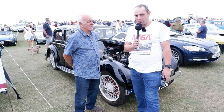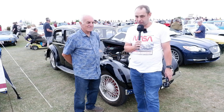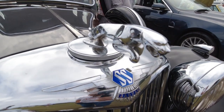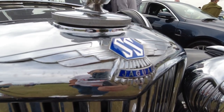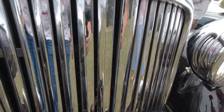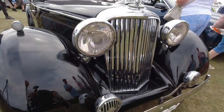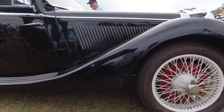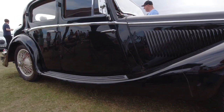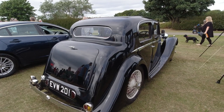Now, regular viewers will be aware I'm not that hot when it comes to pre-war cars, but someone who's got one such car here is Steve. Yep, it's an SS Jaguar 1.5, built by Sir William Lyons. It's 1936, the smallest Jaguar ever made. Built on a Triumph chassis, which is what they did in them days. It's an oak frame body on it. Which is not oak frame, ash frame body. Right, okay. And it's folded over with metal.